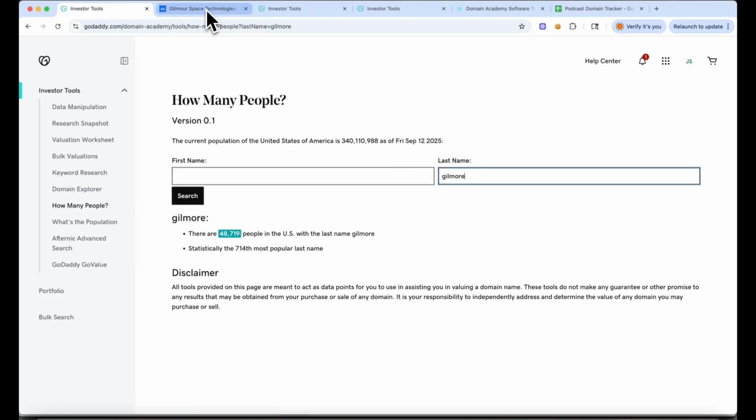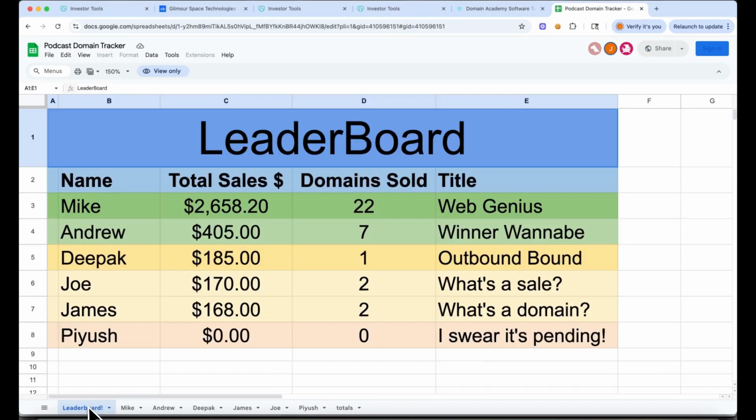But overall, I think this was a great pickup. We'll see. Time will tell if I can make up some ground on the leaderboard with this domain name.